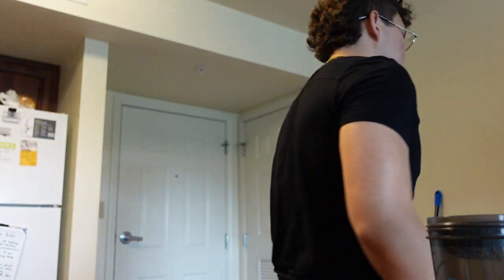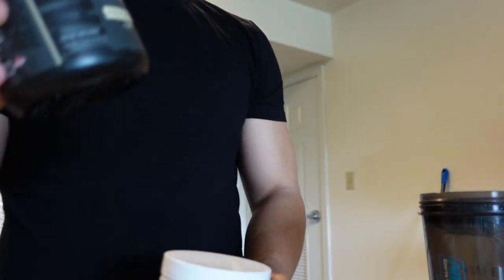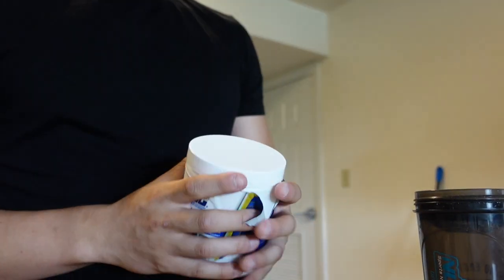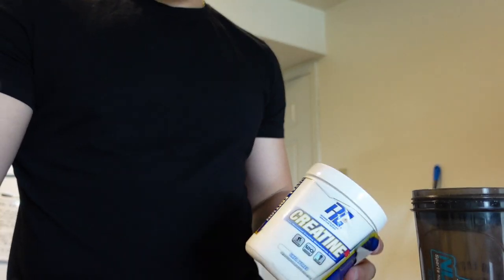Oh, yeah, and also, I can't forget the secret ingredient for the pump, man. Secret ingredient, pink Himalayan salt. Yes, sir, this stuff. I'm telling you, get some pink Himalayan salt from Walmart. That stuff's busting. I'm gonna put probably like a scoop and a half of the pre-workout, probably like 5 grams of the creatine and then some Himalayan salt. That's the pre-workout drink.